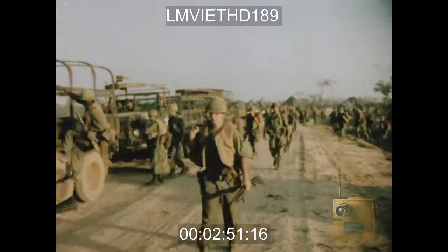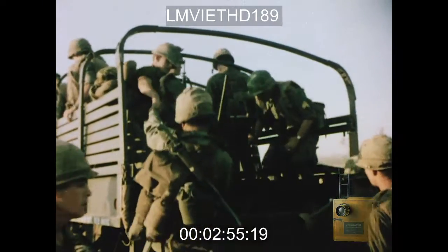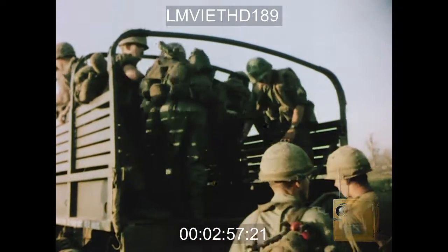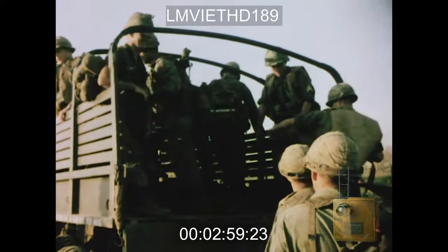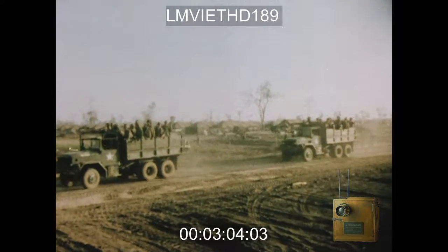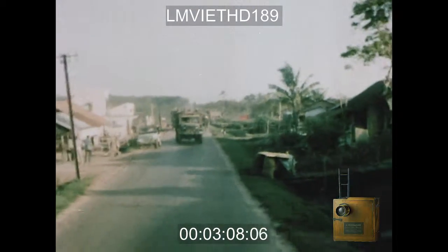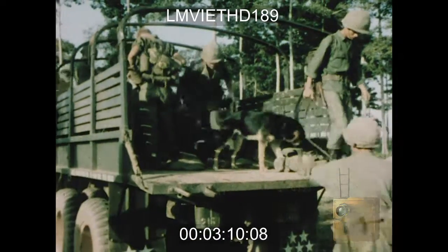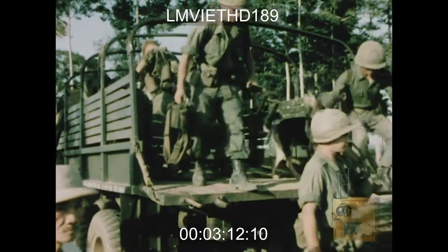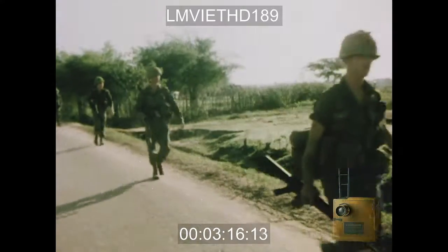These troopers of the 1st Infantry Division are commencing Phase 1 of Tactical Exercise Lexington. The operation is taking place in the Long Tan area, some 64 kilometers east of Saigon. It will continue from 17 to 28 April. This phase of the operation is a hunt and kill mission to dislodge any Viet Cong entrenched in the area.